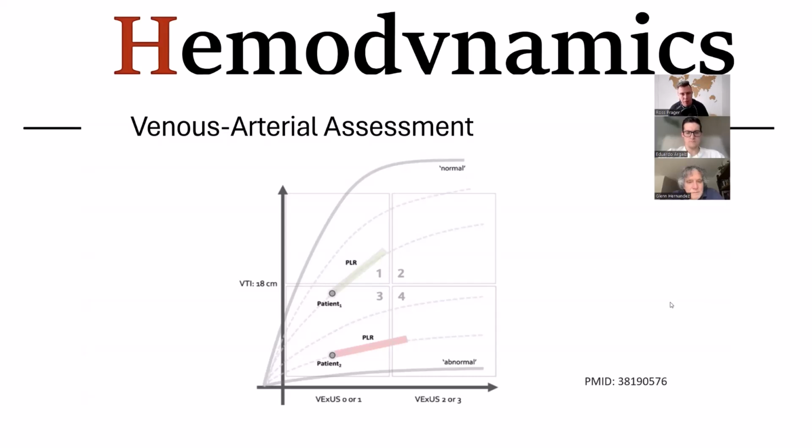And so this was a paradigm, the Doppler Starling curve that was proposed, where on the y-axis we have a surrogate of stroke volume, and on the x-axis we have a surrogate of congestion. And similar to that Diamond-Forrester classification that was produced for heart failure, where there's the warm and dry, warm and wet, cold and dry, cold and wet, we can place any patient with shock into these categories. And if you can quantify their stroke volume and congestion status, you can predict their likelihood of being fluid responsive, but also get an idea about how they're going to respond to other therapies, decongestion and inotropes.